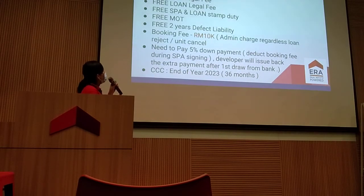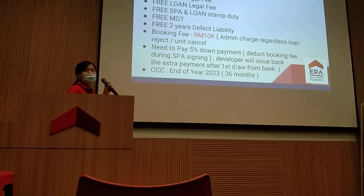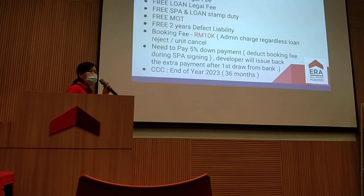Okay, so the booking fee is 10K. But one thing is they will charge admin. The admin fee is about 500. No matter whether the loan is rejected or the unit is cancelled, they will definitely charge 500. Don't think that if the loan is rejected, say you try 2 banks or 1 bank, they won't charge. If the loan is rejected, they will charge a 500 admin charge.